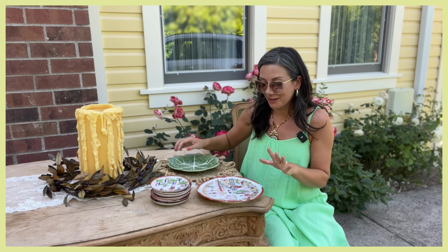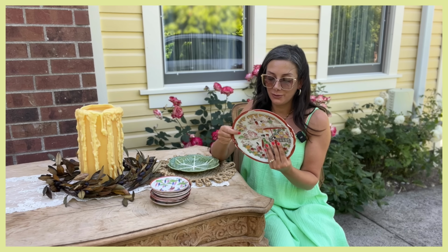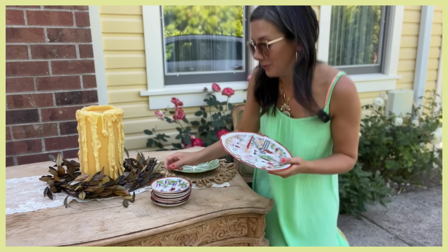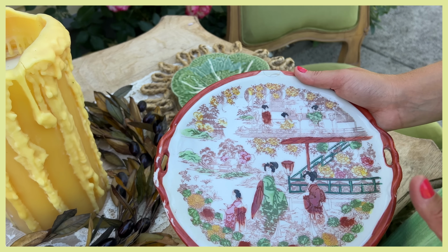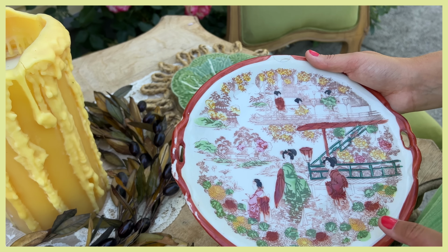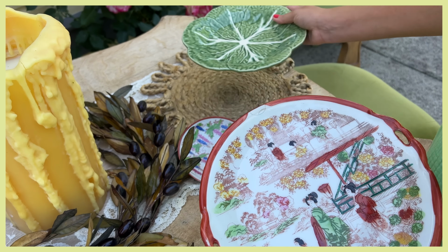But the coolest thing was, while I was at Goodwill, I was on the dish aisle and I spotted this really beautiful true chinoiserie serving platter, and I can't believe it, but it matches all of the cute little dishes that I got. These are just so pretty, and when you really look at these and think about all of the time that it must have taken to hand paint these beautiful dishes. The colors are just stunning. And look at this. See, this is another example of why I love these cabbage plates so much. You could easily pair them with these gorgeous chinoiserie pieces.